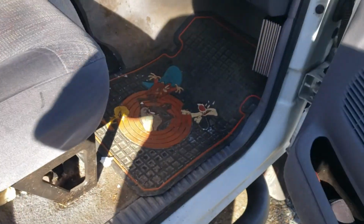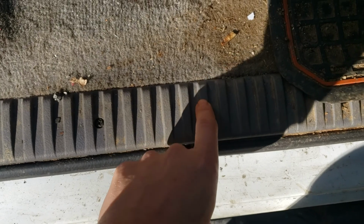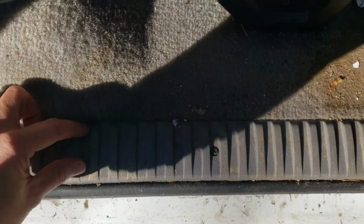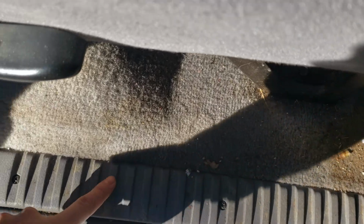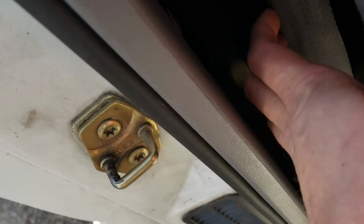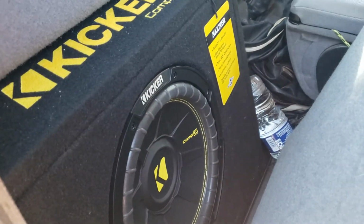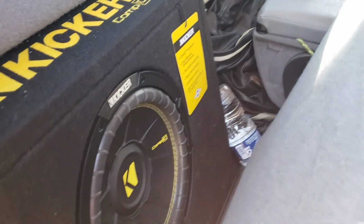But here's what I've done with my amp. Everything runs up, and I've tucked everything and ran it all real nice and neat. My speaker wire actually goes down in here. And if you guys have ever owned one of these trucks, you pull this panel up, and there's a black channel underneath this. That's what you run your speaker wire in. Yeah, I know it's dirty. But my speaker wires come up right through there. There's no issue with that. And then there's the Kicker. It's a Comp C. I still got the price tag on the damn thing.